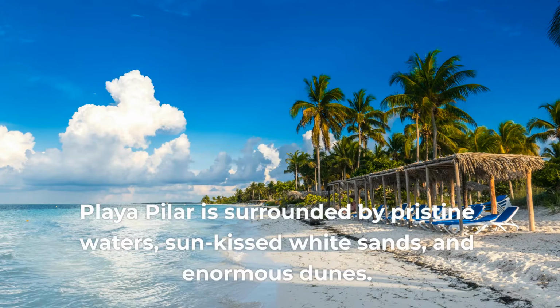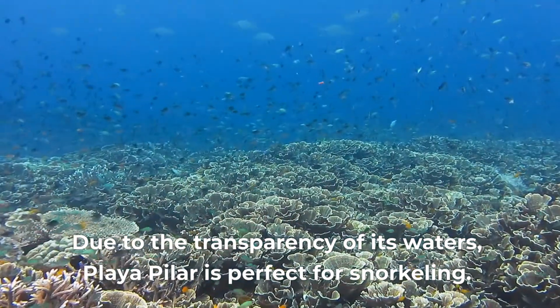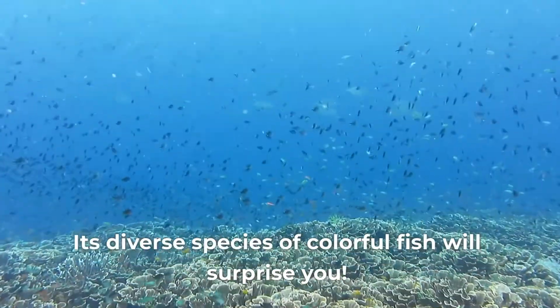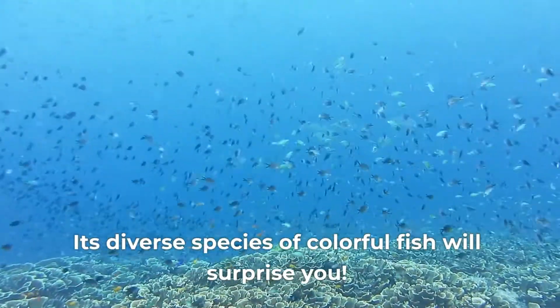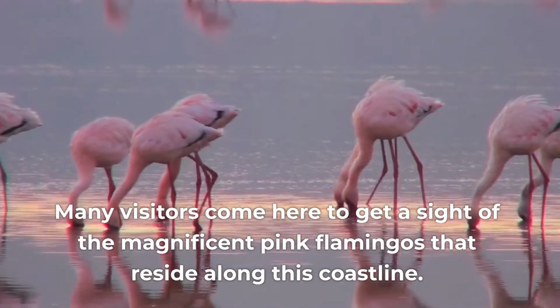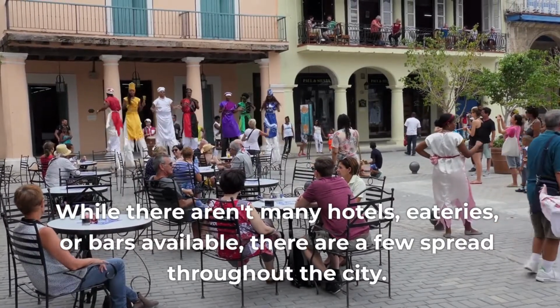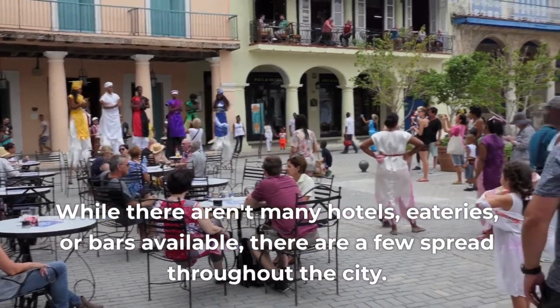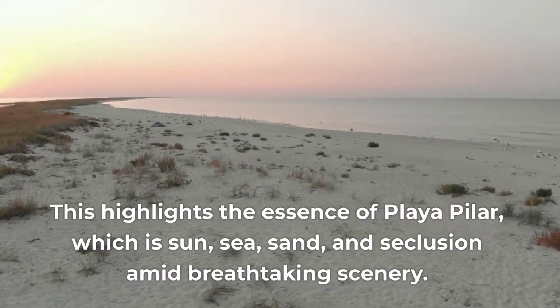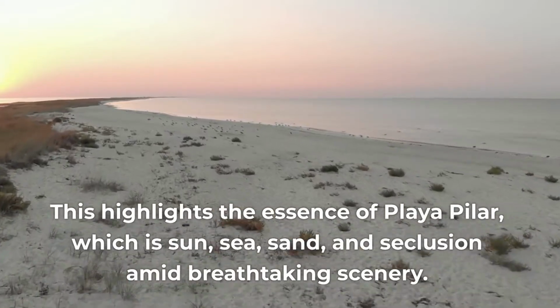Playa Pilar. Playa Pilar is surrounded by pristine waters, sun-kissed white sands, and enormous dunes. Due to the transparency of its waters, Playa Pilar is perfect for snorkeling. Its diverse species of colorful fish will surprise you. Many visitors come here to get a sight of the magnificent pink flamingos that reside along the coastline. While there aren't many hotels, eateries, or bars available, there are a few spread out throughout the city. This highlights the essence of Playa Pilar, which is sun, sea, sand, and seclusion amid breathtaking scenery.